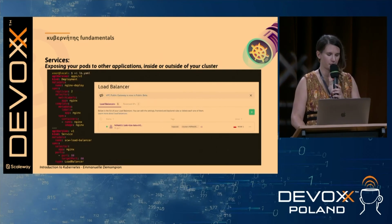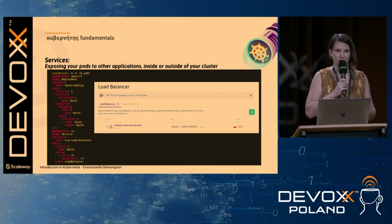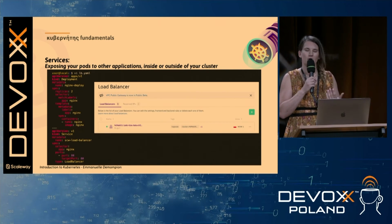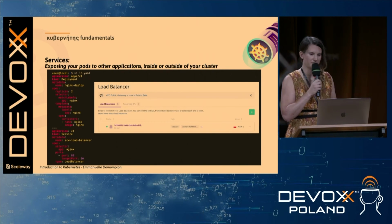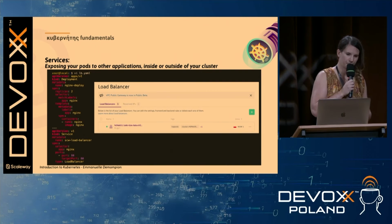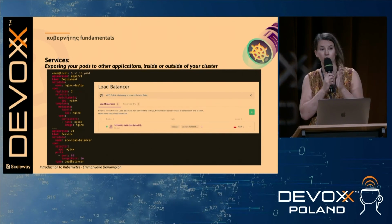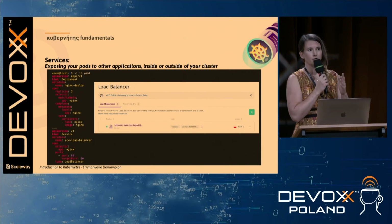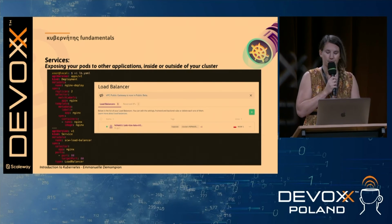So usually when you create a service of type, for example, load balancer, because that's the one that we in production are going to use most. You have different types of services, different ways of exposing your containers and applications. But when you're using a load balancer, you're going to create a load balancer object on the cloud provider that you're using for your Kubernetes cluster.